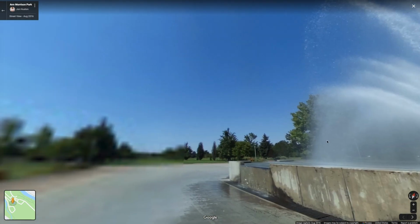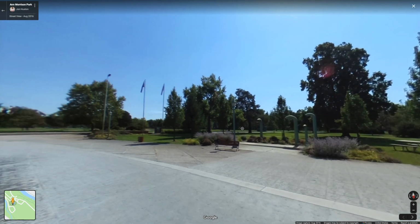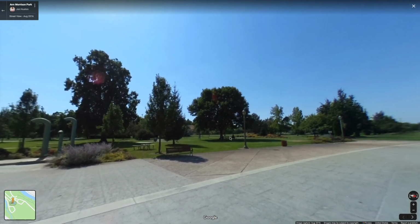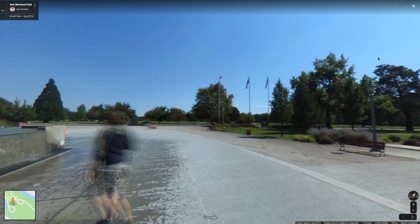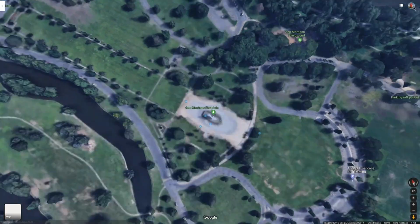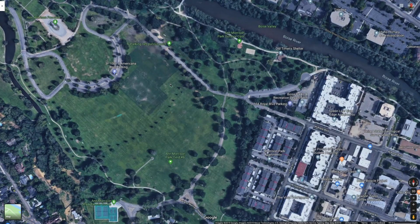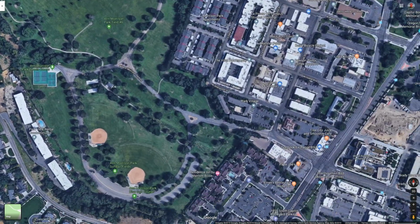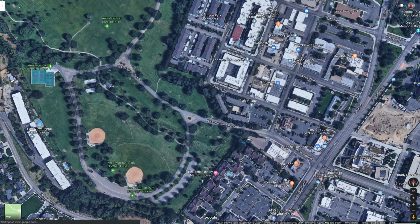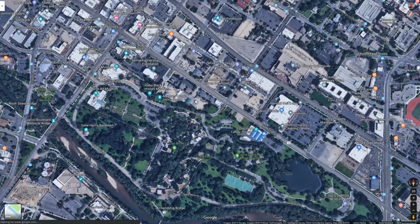Nice big fountain here. Somebody uploaded this photograph, a little better quality. Yeah, I mean, it's a big, wide park, full of space for activities. Soccer fields kind of strewn about. Baseball, tennis. It's got it all. All right.